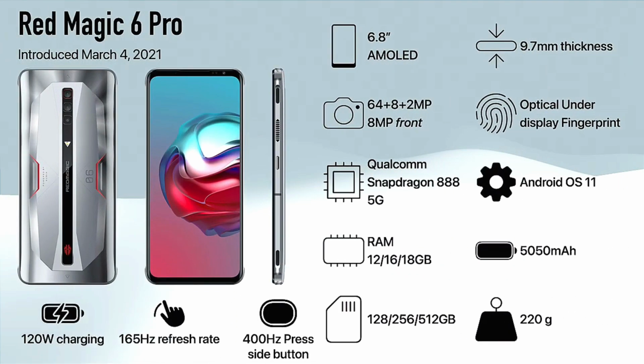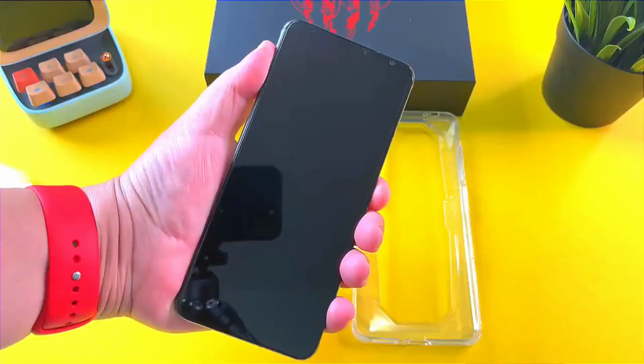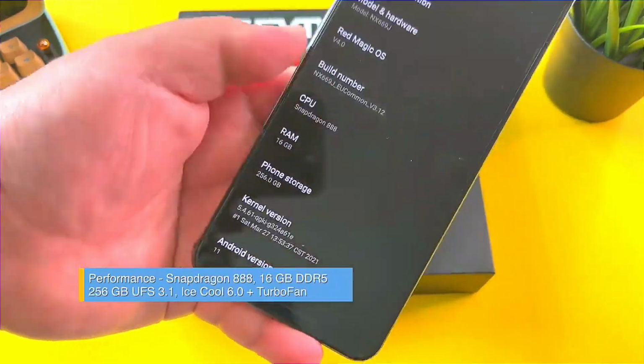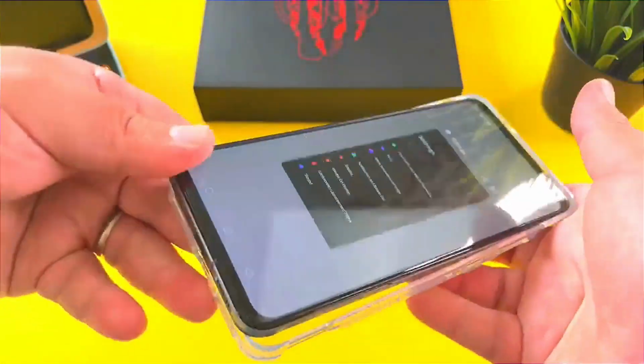The REDMAGIC 6 Pro takes what the standard REDMAGIC 6 did well and turns it up a notch. The biggest upgrade is definitely the faster charging, up to 120 watts on the Chinese model. Yeah, that alone cuts downtime dramatically. And the Pro version also bumps storage and RAM, reaching up to 18 gigabytes, which is crazy for a phone.